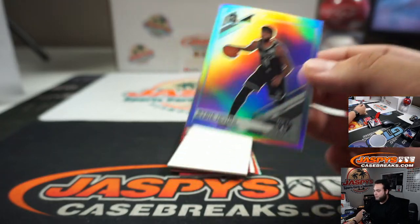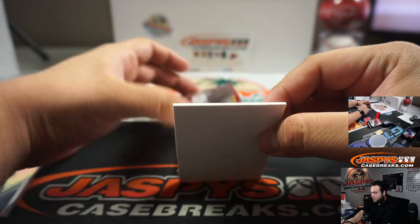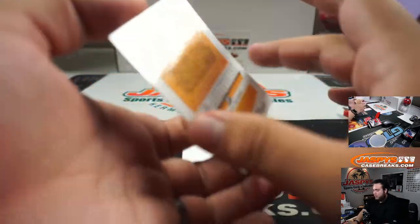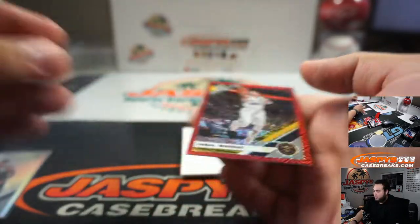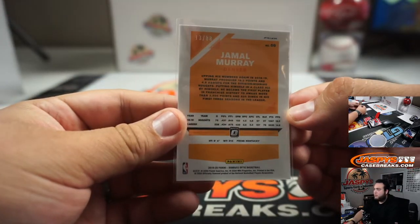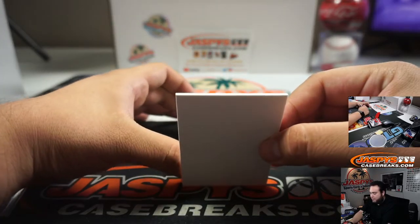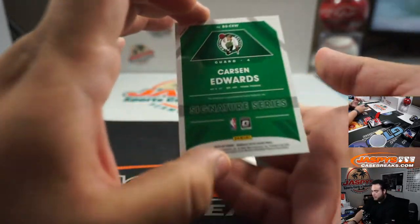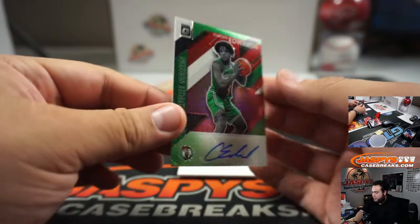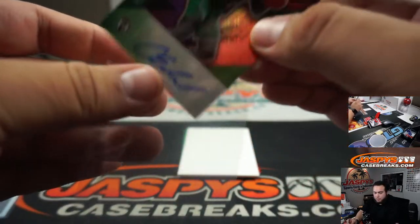Kyrie Irving, Brooklyn Nets. Kevin with that one. You got Jamal Murray for the Nuggets. Also going to Kevin. 13 out of 88. The autograph is Carson Edwards, Signature Series. That's going to go to the Celtics.